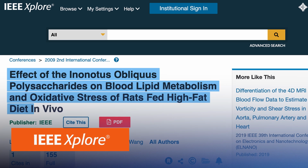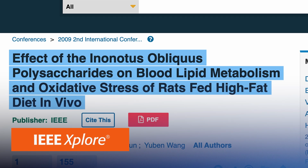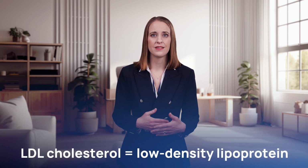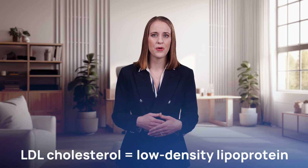Preliminary animal studies hint at its capability to lower levels of LDL cholesterol, or bad cholesterol, which is responsible for plaque buildup in arteries. This effect is attributed to the antioxidants present in chaga, which may not only lower LDL cholesterol levels, but also potentially improve the overall lipid profile.